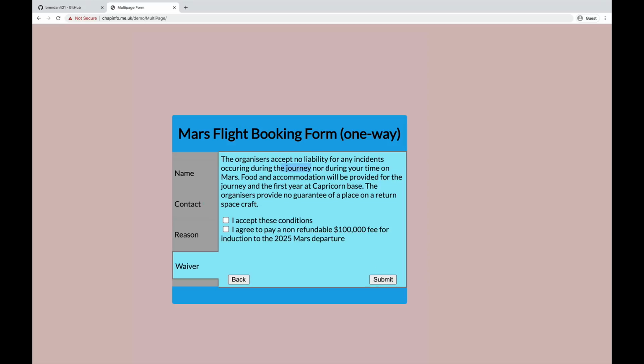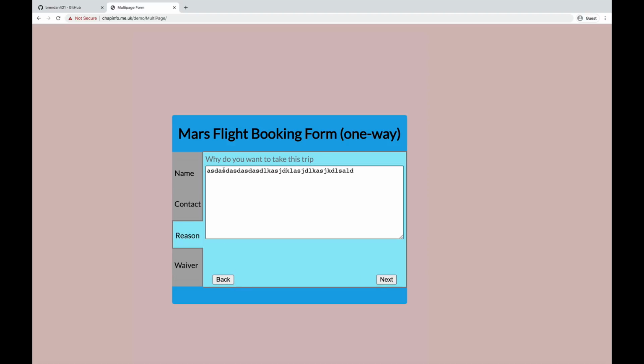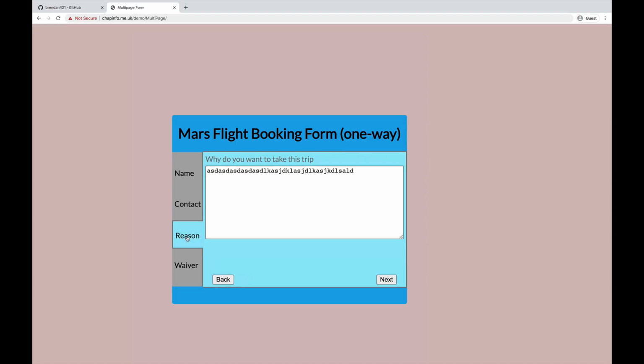The organizers accept no lie, blah, blah, blah, blah, blah. Very funny. I like the sense of humor here. I accept. What happens if I don't accept? I do need to accept, and I need to agree to pay. All right. And before I click submit, let's test the navigation. So that works. But one of the things I like the most that not many submissions did is just the ability to manually move between the steps.